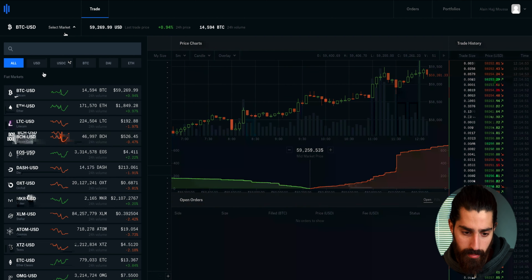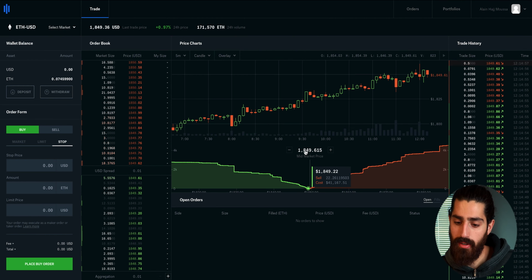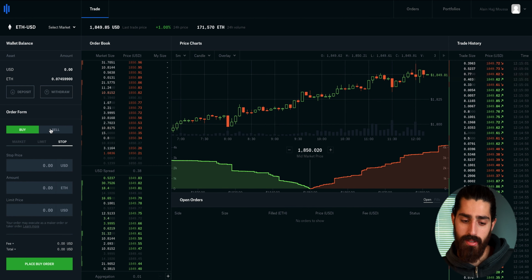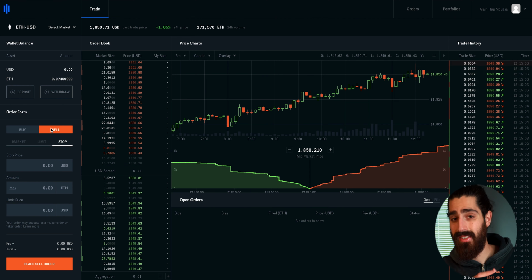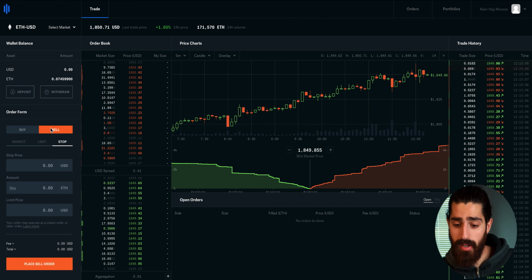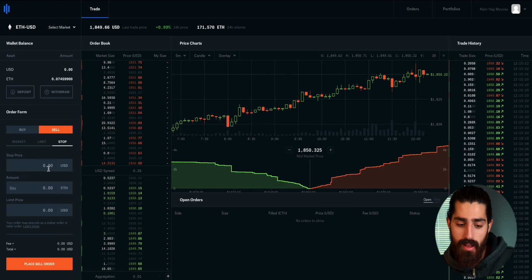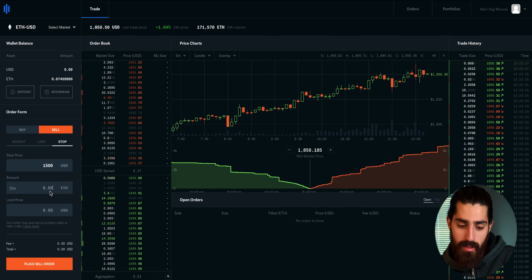So I'm going to click on Ethereum because I do believe I have some Ethereum on this. Okay, perfect. So right now the price of Ethereum is 1849. Let's say I want to set a stop loss because I own the Ethereum, so I set the stop loss in order for it to sell in case it drops below a certain price. Let's say I want it to instantly sell when it goes below 1500. So what I put is 1500 for the stop price, and then the number of Ethereum.